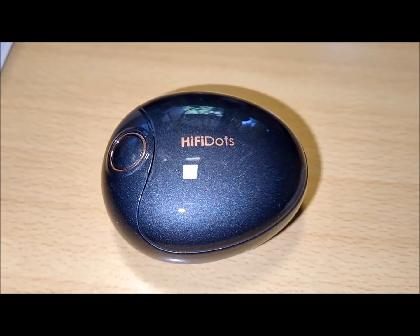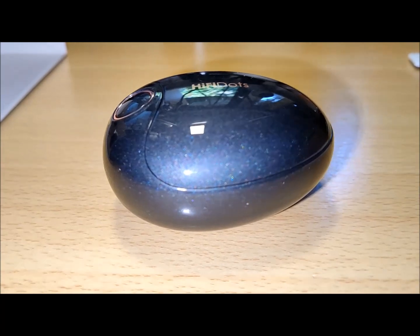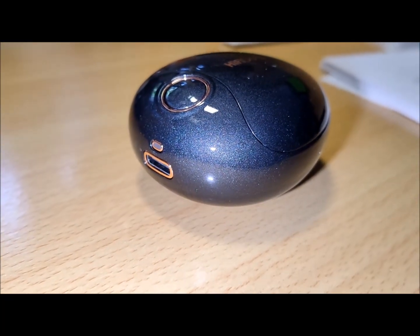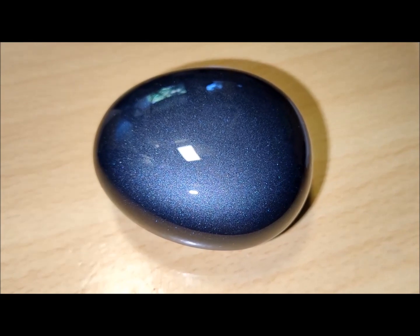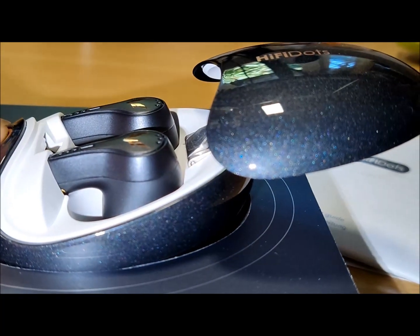The Mifo FiiTii HiFIDots are remarkable true wireless earbuds with a triple driver setup, making them high-quality Bluetooth in-ear monitor (IEM) earbuds. Their adaptive active noise cancellation (ANC) effectively reduces background noise, though it struggles with human voices. Transparency mode is muted, but the wind mode is exceptional for calls in windy conditions.